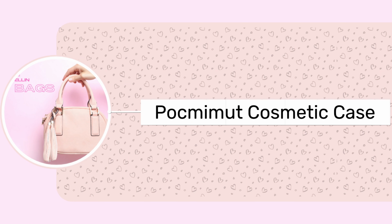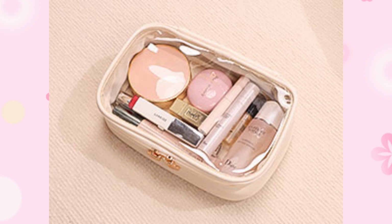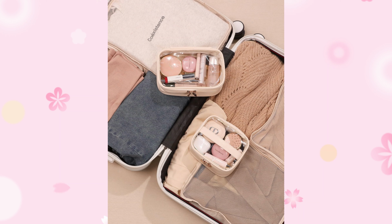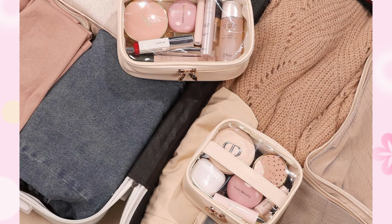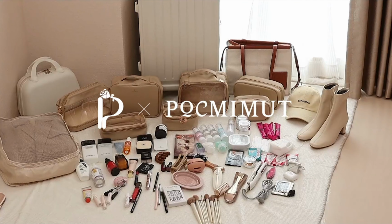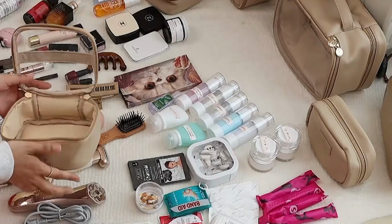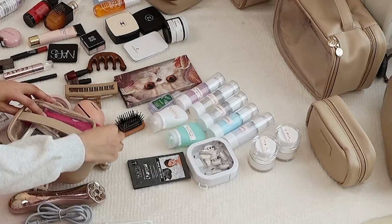We have also this Pocmimut Cosmetic Case, crafted from premium PU leather with a sleek, clear design for easy access to your beauty essentials. Perfect for travel, commuting, or daily use, it's highly versatile as a makeup pouch or toiletry bag. Available in long beige and 11 other colors, it's priced at $10 with a 39% prime discount.